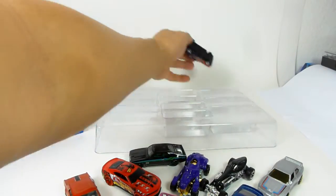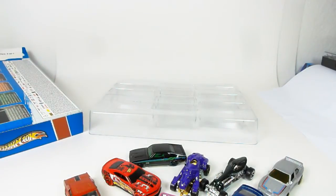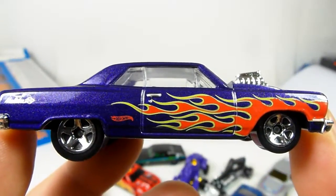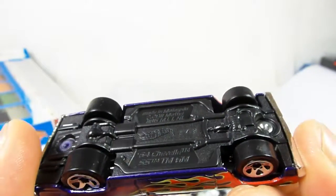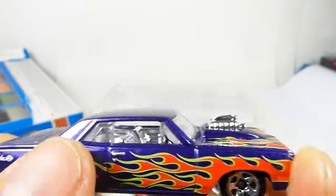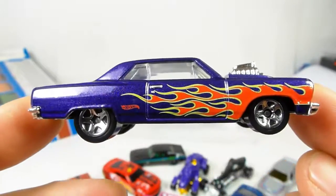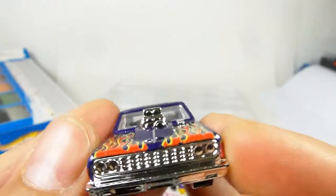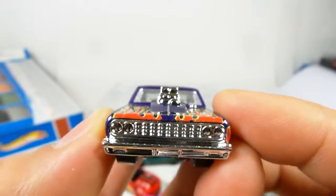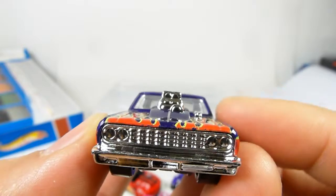Next up the bat, and this is the last of the 9-pack, and it's the one that everybody's been thinking about, looking at, gawking at, like I have. And that is... Dun dun dun dun! Wrong theme song. There it is, we have the 64 Chevelle SS, and it is the Malibu trim package, and this thing is amazing. Look at that grill with the engine.